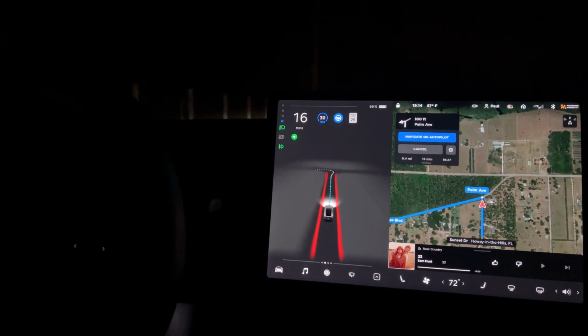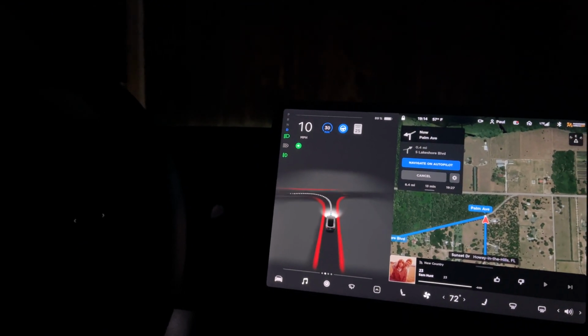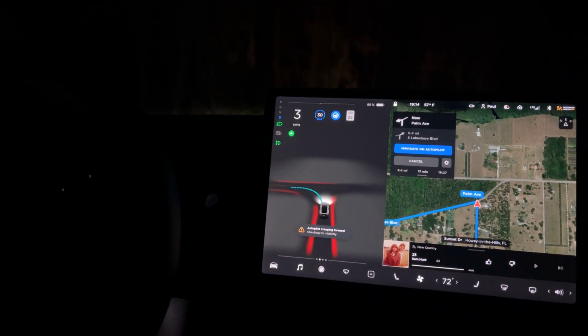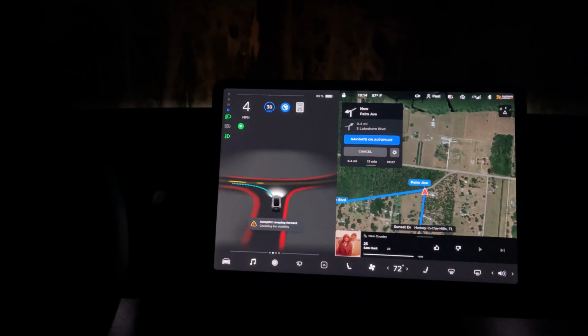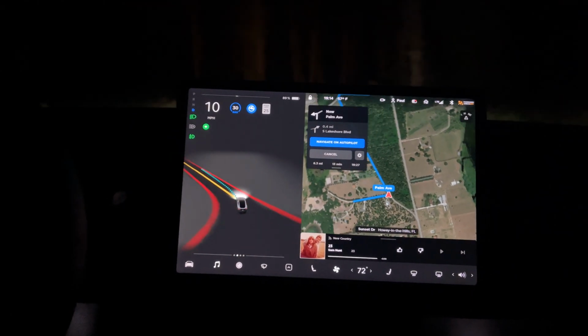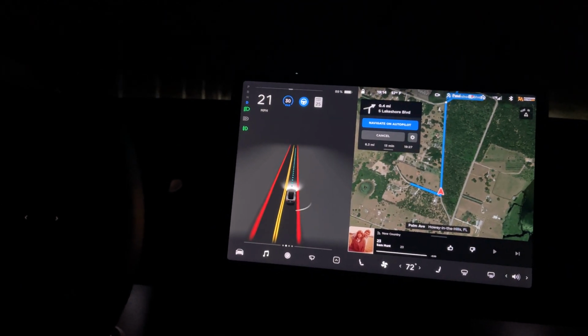Okay, we're coming up to the end of a very small, this is actually technically a driveway that we're on right now. So it's trying to figure out where to go. And I've seen, I think it's Dirty Tesla has done quite a lot of rural driving. Oh, wow, that's just really weird. That is the weirdest feeling thing ever.